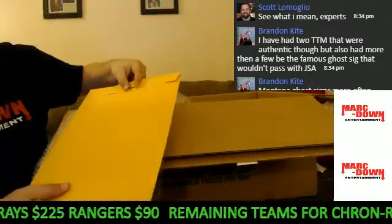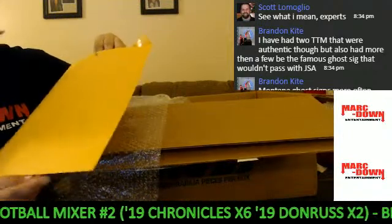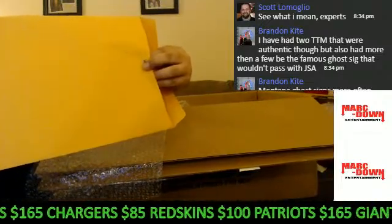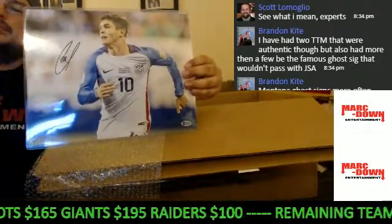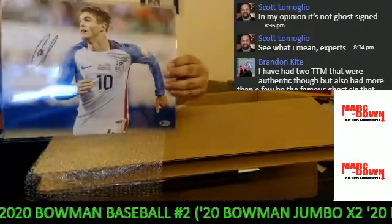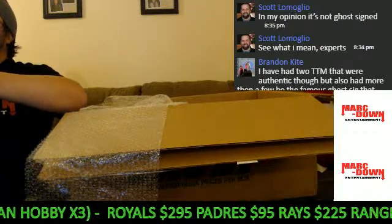All right, looks like an 11 by 14 here. Find out what kind of football. One of each, right? No, I want Christian Pulisic. It's the company who made Beckett certified. Oh, Christian Pulisic. I want Beckett certified, 11 by 14.